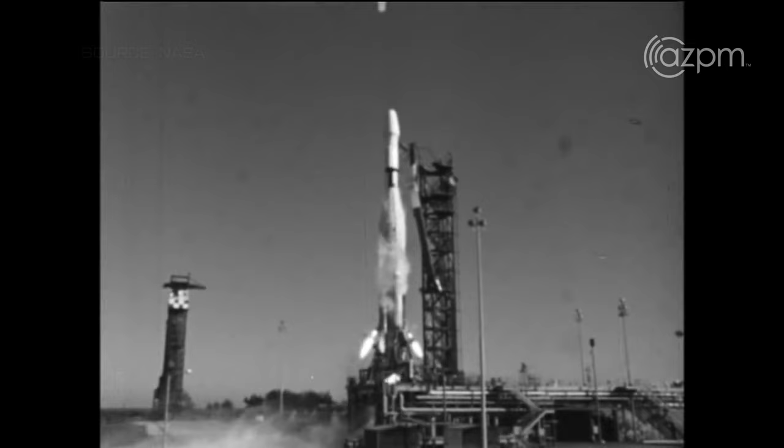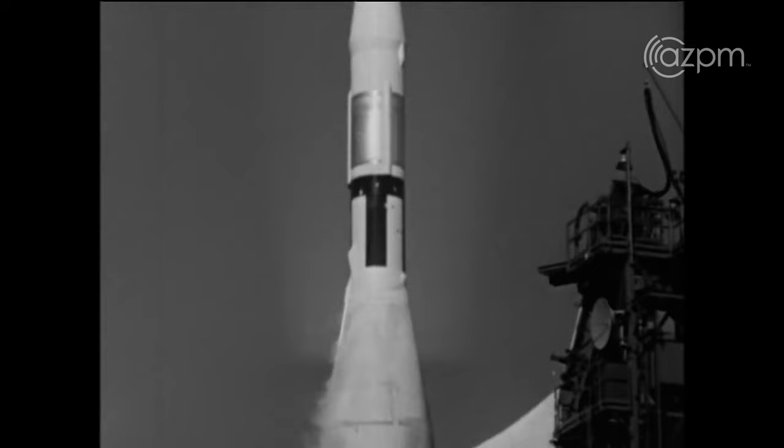NASA's first successful launch of a spacecraft was in 1958. They've been leading space exploration ever since, and the University of Arizona has been there from the beginning.